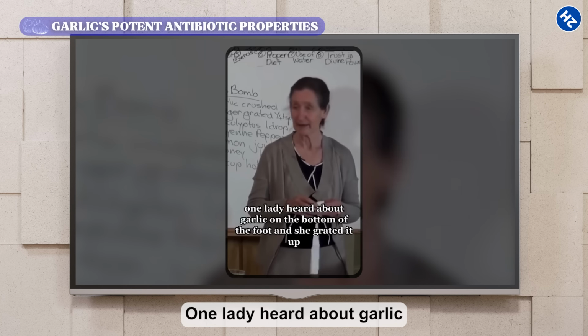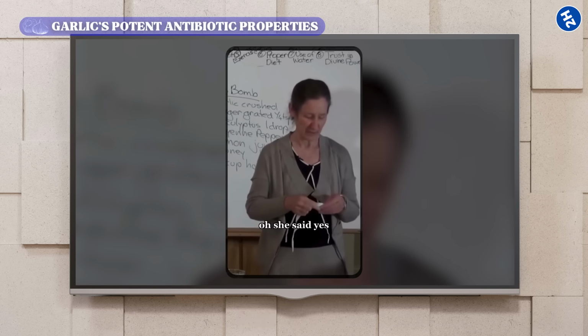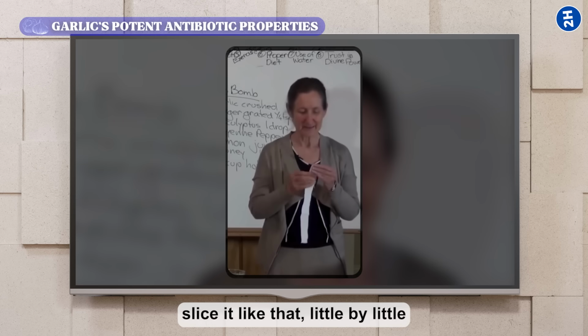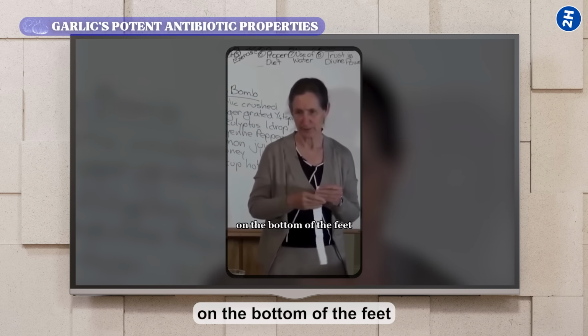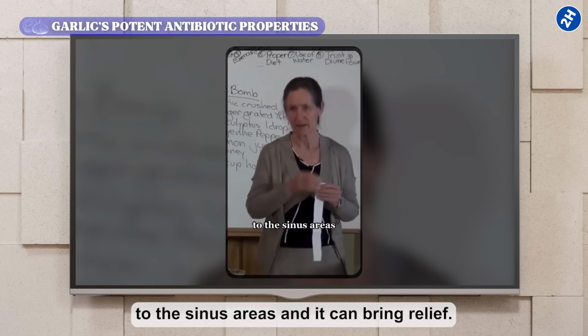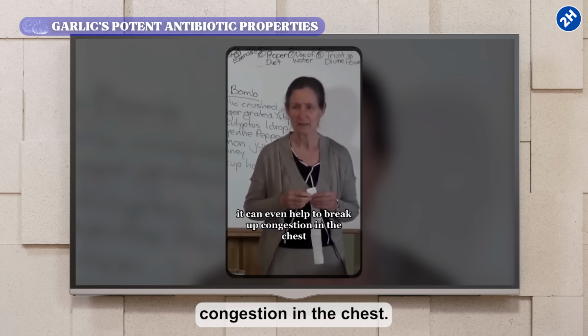One lady heard about garlic on the bottom of the foot and she grated it up, put it on the baby's foot. Oh, she said, yes, I have a great big blister on the baby's foot now. But if you slice it like that, little by little, the garlic eases in through the pores on the bottom of the feet. And the garlic knows where to go. It'll go to the chest or it'll go to the sinus areas, and it can bring relief. It can even help to break up congestion in the chest.